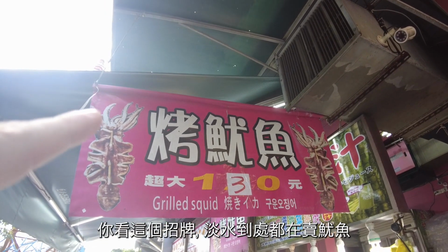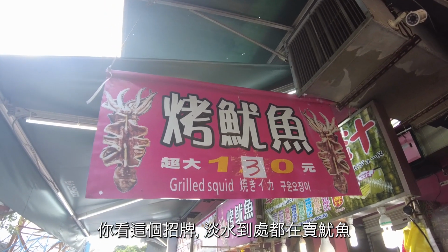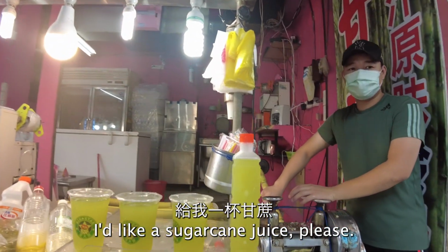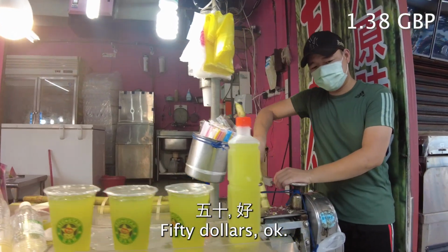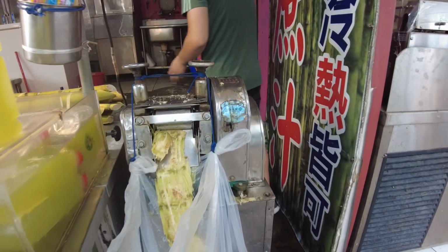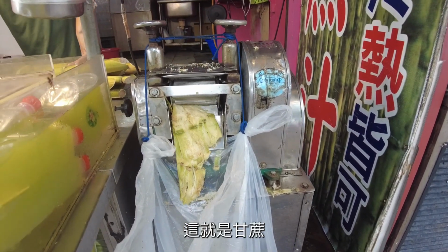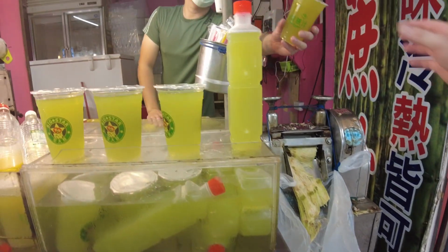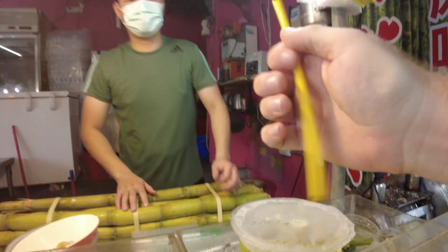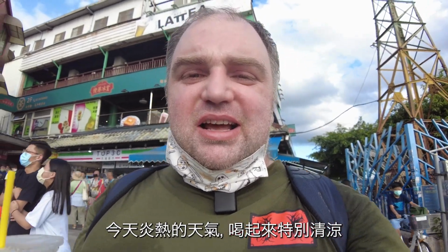So you can see the sign here, everywhere in Danshui sells squid, but I'm gonna get some of this. 给我一杯甘蔗，50毫，谢谢。 That's the sugar cane. 谢谢。 Oh, that is refreshing on a day like today.